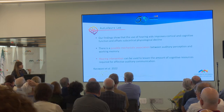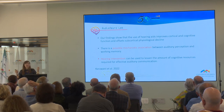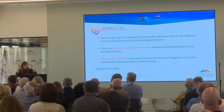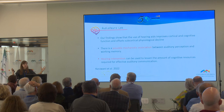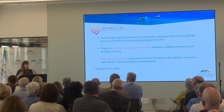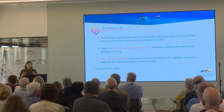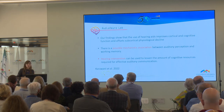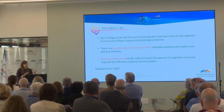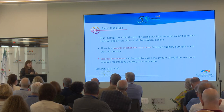Our findings show that hearing aids can improve cognitive and cortical function, and can offset physiological subcortical decline. There is a possible mechanistic association between cognitive processing and auditory perception. And hearing intervention, be it hearing aids, or, as I'm now implementing in my research, home-based auditory training, perhaps can delay the aging process. Of course, we cannot completely offset it, but perhaps we can delay the process.